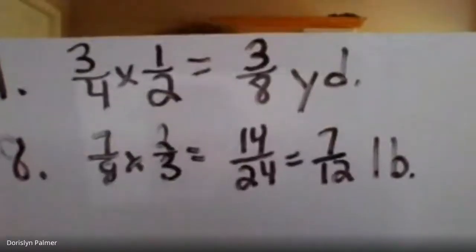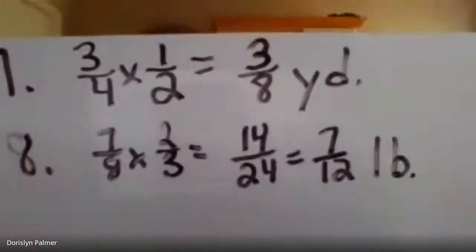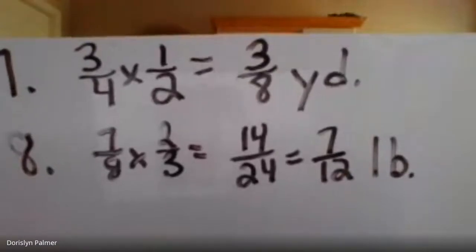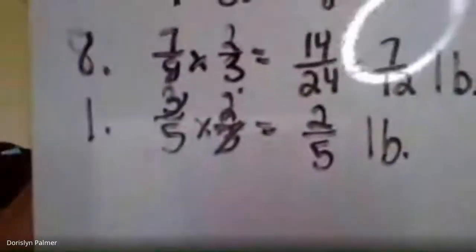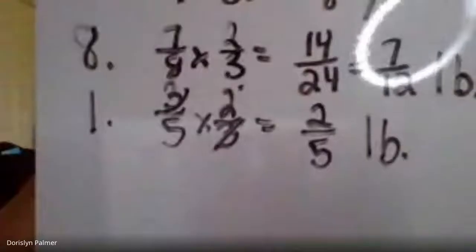All right, the next page, Tina has 3/5 pound of rice. She will use 2/3 of it to make fried rice. How much rice will Tina use? Grant, what did you get for number 1 on the next page? I got 2/5 pounds. Good, 2/5 pound. Right, we're multiplying it. Good job, fractions again.